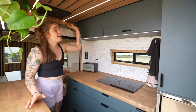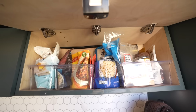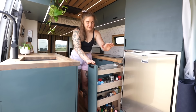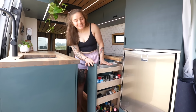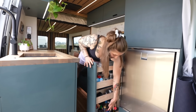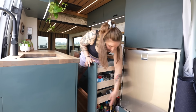Up here I have all of my pantry storage, and honestly this van has so much more storage than I need. I designed this spice rack really intentionally to have different heights, and it's amazing. My top one is all my silverware and stuff, and then spices, and then I have space down on the bottom for all of the really tall stuff that can be really hard to store and might tip, like oils and sauces and all of that. And it's contained here, and it's great.